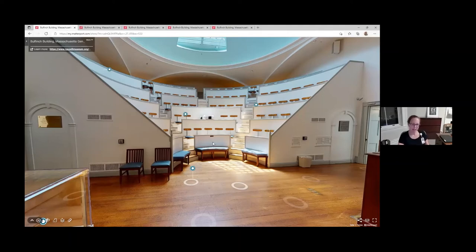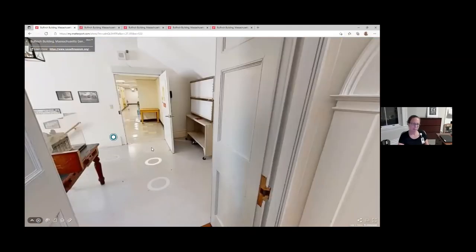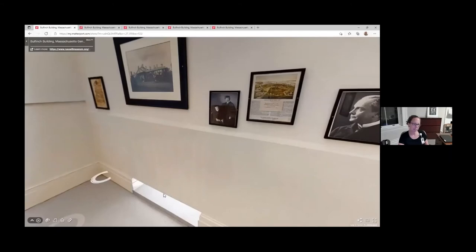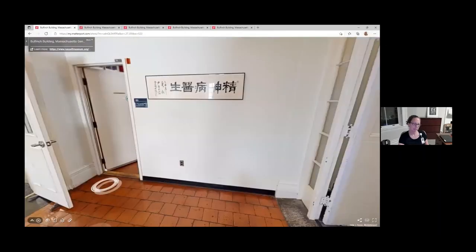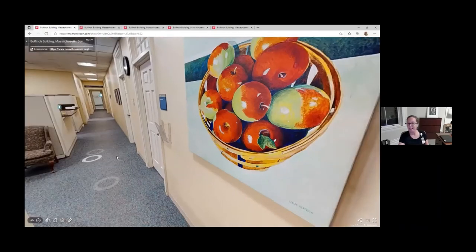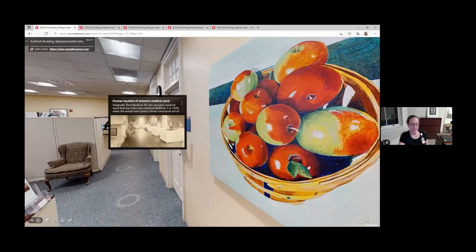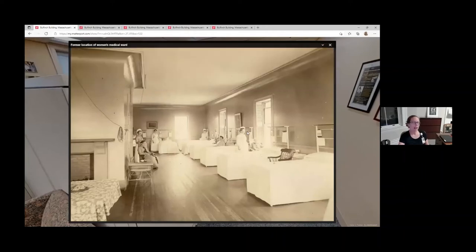Now I'm going to just take us down the stairs just to give you an idea of what these open wards that nurses and physicians worked in looked like at the time. So much of the building now is sort of nice offices, cube land like this. So it's really fascinating to see what used to be here. So this is an open ward from 1880 in what is now near the compliance officer's office.